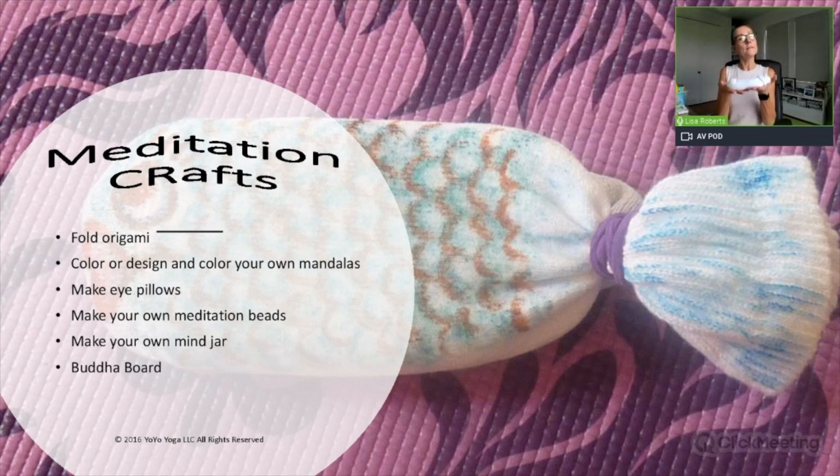But the weight of the rice, when it's placed over the eyes, without glasses, of course, gently placed over the eyes when a child is resting in a supine position or on their back, on a yoga mat, or on their bed, or on the couch, wherever you're teaching them, it's just that little bit of extra weight. It sends the message via the nervous system, hey, it's time to calm down, it's time to relax. It also blocks out the light and provides just enough sensory input to help activate the rest and digest, or parasympathetic, nervous system. So eye pillows, eye socks, great craft.